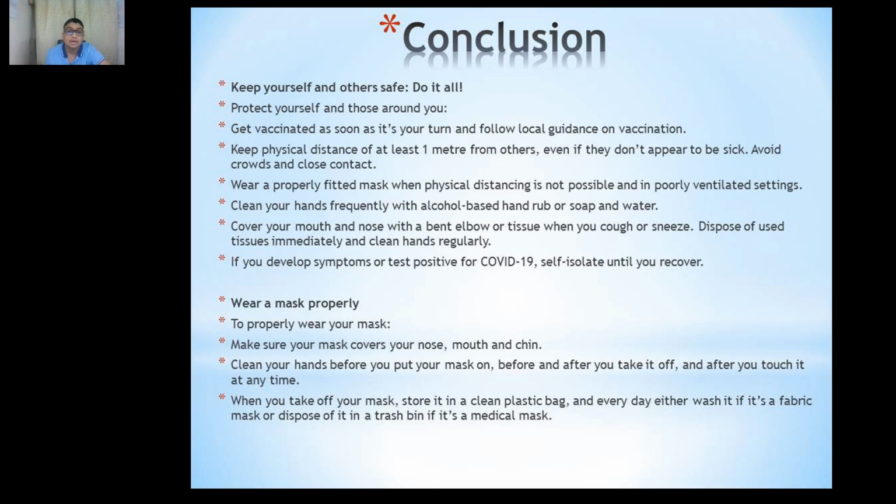Conclusion: keep yourself and others safe. Do it all. Protect yourself and those around you. Get vaccinated as soon as it's your turn and follow local guidance on vaccination. Keep physical distance of at least 1 meter from others, even if they don't appear to be sick. Avoid crowds and close contact. Wear a properly fitted mask when physical distancing is not possible and in poorly ventilated settings.